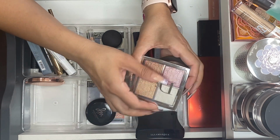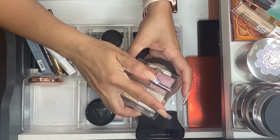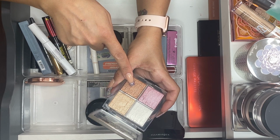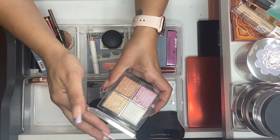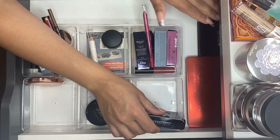We also had Dior Backstage, the universal one. I did use this one as an eyeshadow. Ooh, it was so pretty. And then I used the rest as highlighters, but I used this in eyeshadow. Super beautiful. And then the last highlighter I had in here, oh, I have one more.